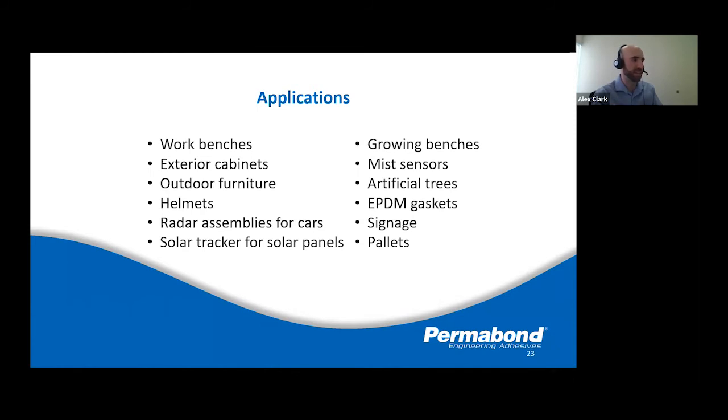Exterior cabinets, again an outdoor application, and outdoor furniture. We sometimes see helmets where one of the substrates is HDPE or another difficult material. Obviously, with the impact and vibration that might be associated with a helmet, and the stresses it may see, you wouldn't want to use a cyanoacrylate because those will be prone to breakage under those types of conditions. Radar assemblies for cars was something I've seen. A solar tracker for panels, where the tracker adjusts the assembly to face the sun, which is obviously very useful for a solar panel.